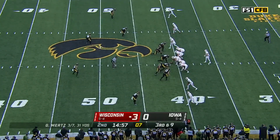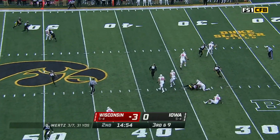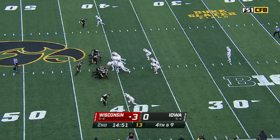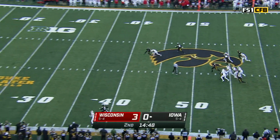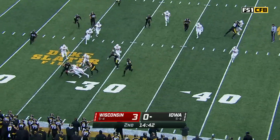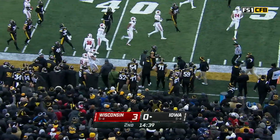3rd and 9 from the 41. 4-man rush for Iowa. Pressure coming. And Mertz doesn't have a choice. Vunovich punting to Cooper DeJean. And DeJean catches it at the 20, makes a move out past the 25. A stiff arm gets him to the 33.